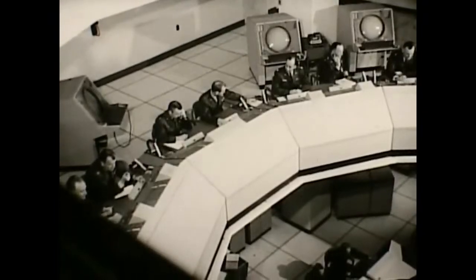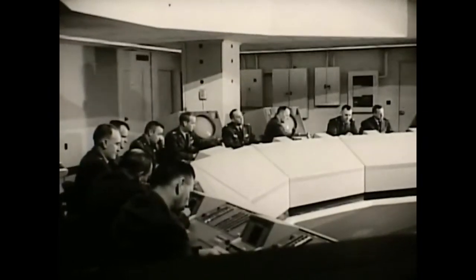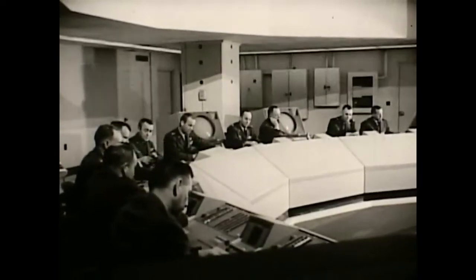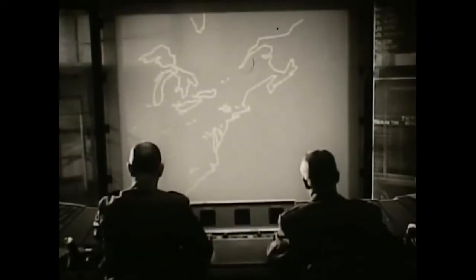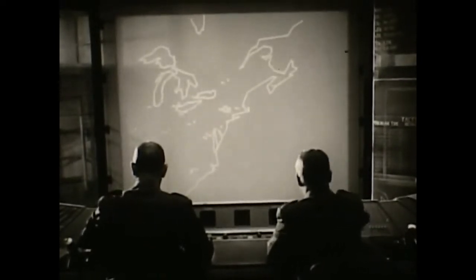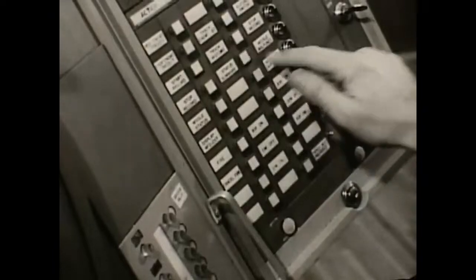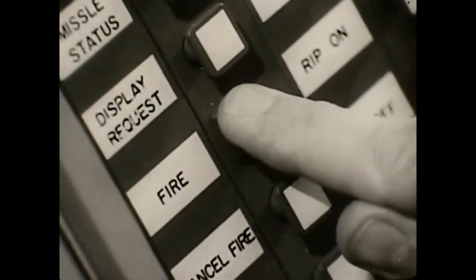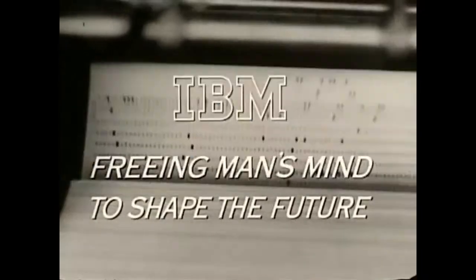To be ready for the worst, so that the worst will never happen, America is now armed with instant electronic reflexes. The SAGE computer, made by IBM, is another example of the vast new powers that man can achieve through the creative use of his mind. Strength for national defense. Speed for informed decisions. Service for a growing America. This is IBM, freeing man's mind to shape the future.